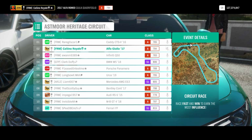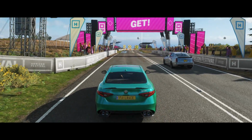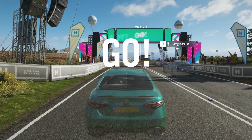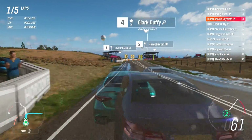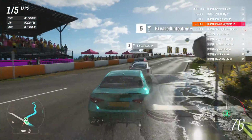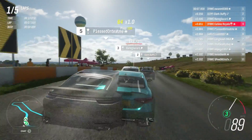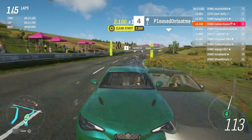Again, Asmore's an interesting circuit, this one. Some longer straights, some fast corners to challenge the vehicles. We are going to spin the wheels off the line a little bit. There goes the Infiniti. Oh, there goes the BMW again. And this is not such a long run to the first corner for us. Panamera is kind of inside a little bit at the moment as we play with the ghost mode.